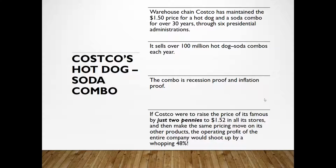Let's take the example of Costco. Many of you might know that Costco has maintained its hot dog and soda price. They sell a combo of a hot dog and soda for $1.50, and they have maintained this price for 30 years, since 1987. And they sell about 100 million of these hot dog soda combos each year across all their stores.